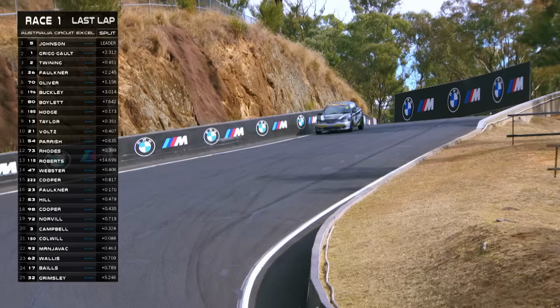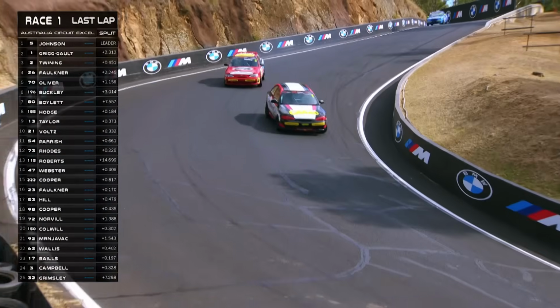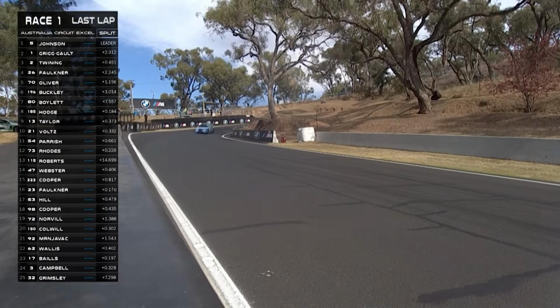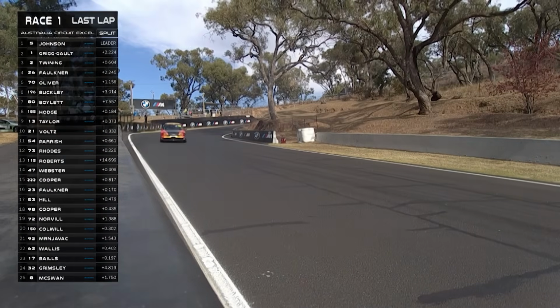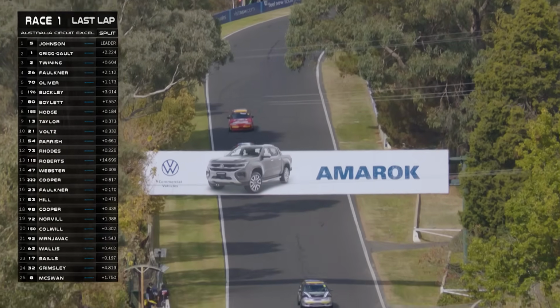He's throwing that thing across the top of the mountain, desperate to stay ahead of Will Twining at this stage. And more trouble down at Forest Elbow, trying to get that car turned in. You'd think it's a drift car at the moment. Like he's got the handbrake on the rear of that car at the moment. It's going sideways all across this track. Johnson, you've got to hand it to him, though.